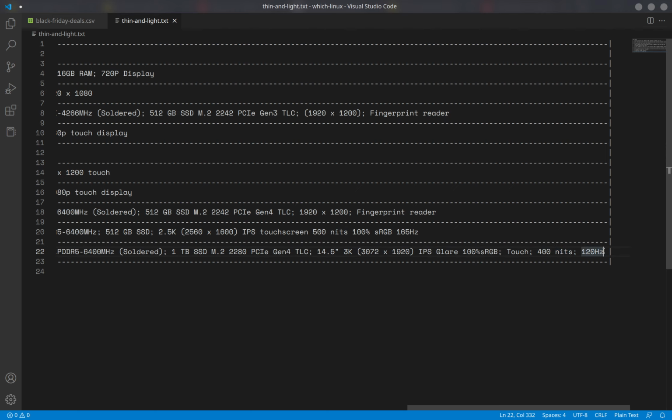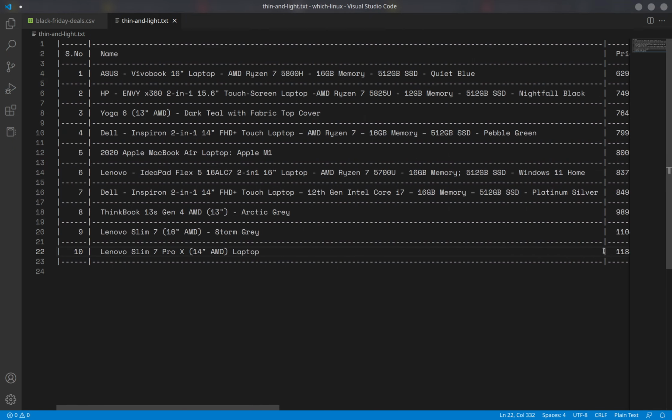I mean, 120 hertz is a day and night difference when you're coming from 60 hertz. But 165 hertz and 120 hertz are not that far away, I would say. So it's okay to pick either one of them. But again, it depends upon what kind of person you are. Are you going to prefer 14-inch and 13-inch more, or 16-inch and 15-inch more? Okay, that was a mouthful.